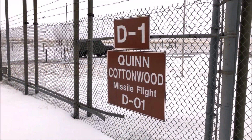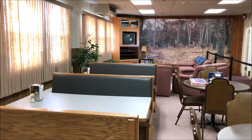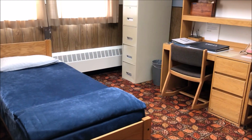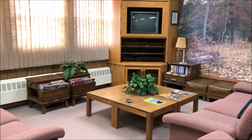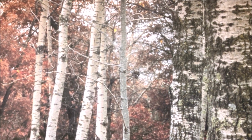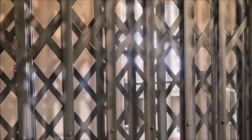Throughout the state, there were several military bases, like the Delta One base that is now open for touring. The decor has not changed since the 1980s, and it's a vintage time capsule. If you like orange carpet and purple couches, you are in for a treat. They have the same wallpaper mural we had in my living room growing up, with the birch trees and the deer. But the best part of the visit is going to the underground bunker where the Minutemen were.